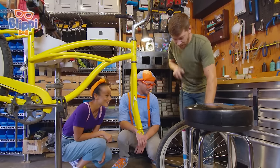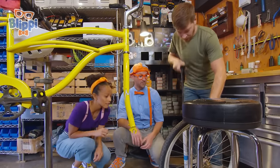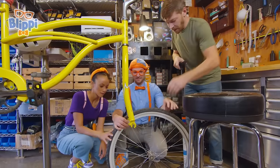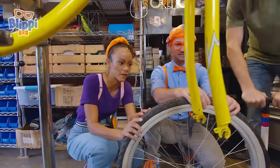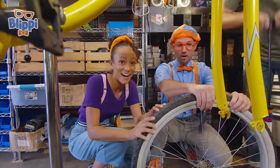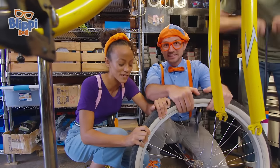So last but not least, we're gonna put air pressure back into the tire. This specific tire goes up to 40 PSI, or pounds per square inch. Oh, can I hold the tire and wheel? Certainly. Here we go. See if we can feel the air being pumped in there. Oh yeah! It is feeling like a normal bike tire now. It's really filling up.